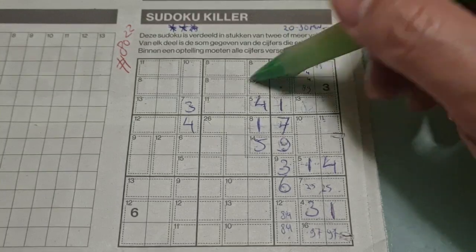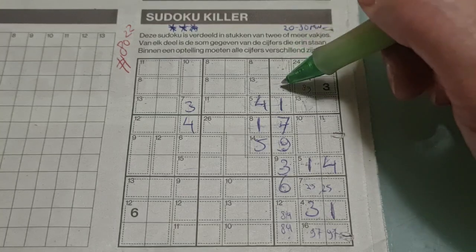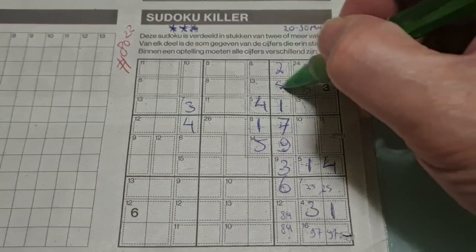Cannot place the 2 in the box of 13. Otherwise, the combination will be 2 plus 11. 11 is not allowed. Highest number I can use is number 9. So the 2 should be here. And the 5 goes there.